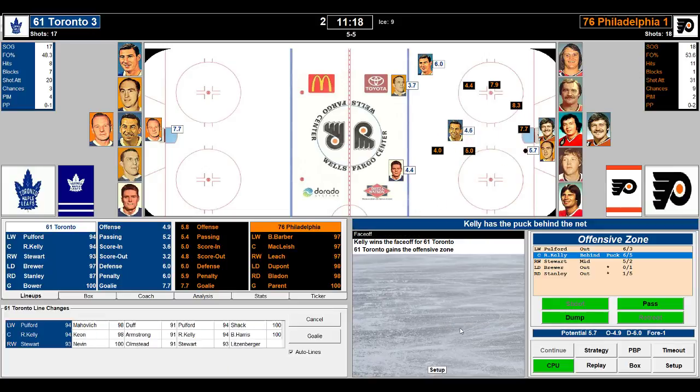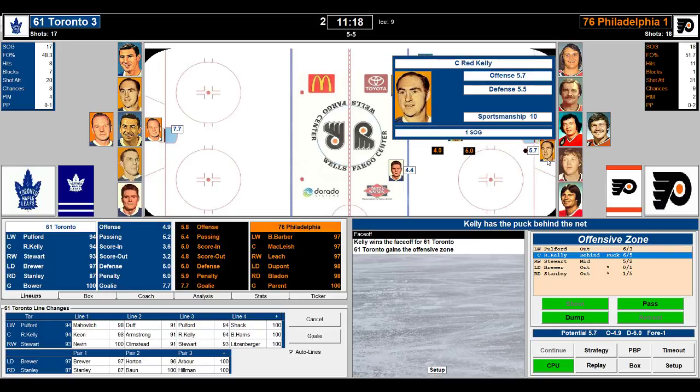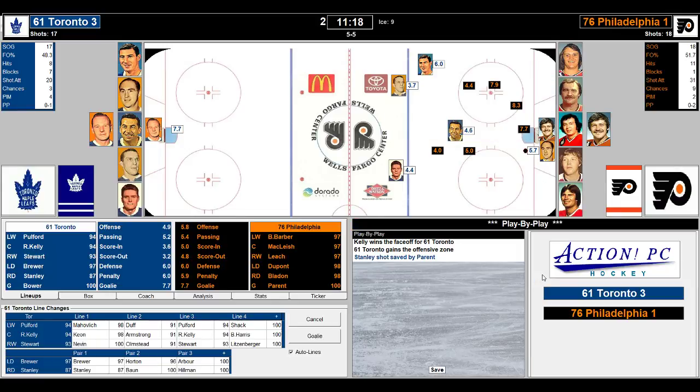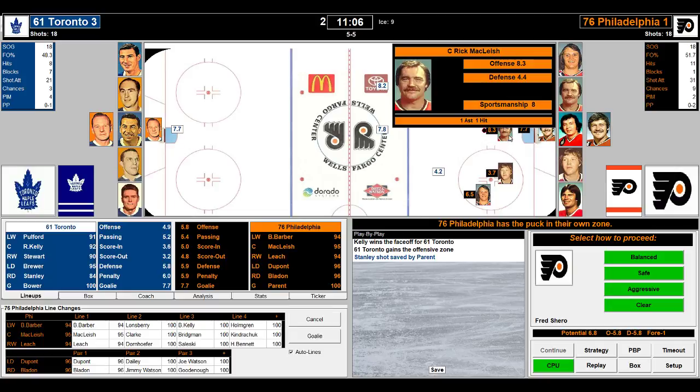They drop the puck. The battle is won by Kelly. Kelly has the puck behind the net. Not a lot of options here. He's going to look for Stanley on the outside. Shot saved by Perrant. So Stanley quickly puts a shot on Bernie Perrant. With the rebound after the save is Rick McLeish.